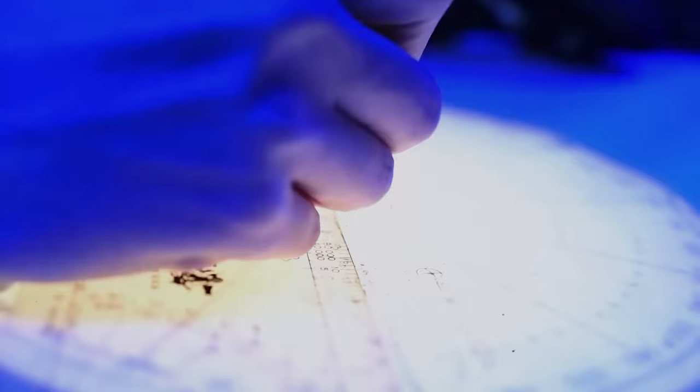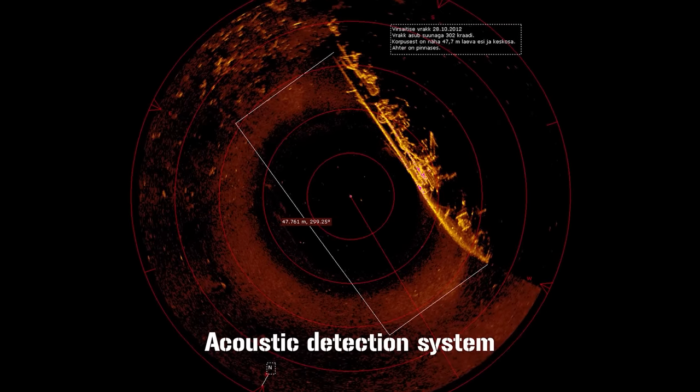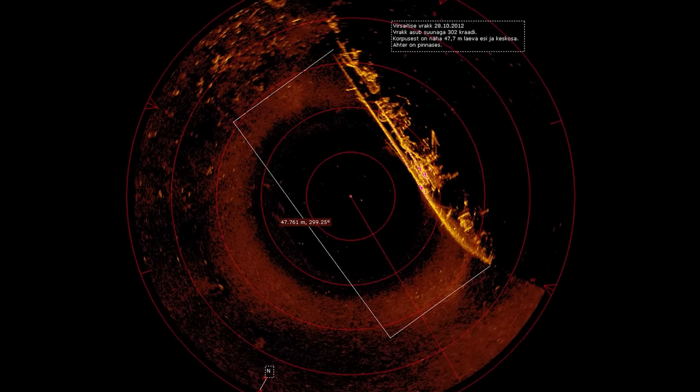Now, to understand how to make a submarine stealthy, we first need to understand what tools are used to search for them in the first place. Submarine detection systems come in a few different forms, which can be split into two general types. The first are acoustic detection methods, taking the form of active and passive sonar.